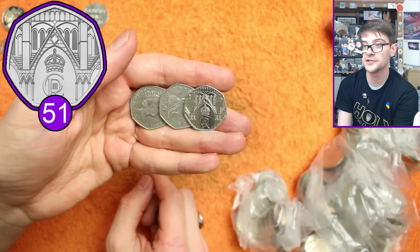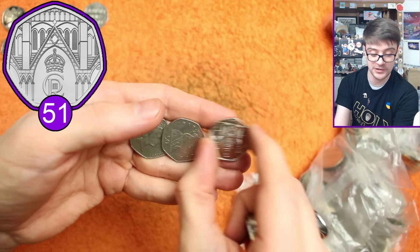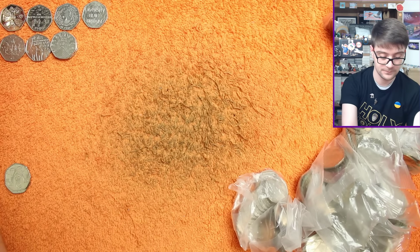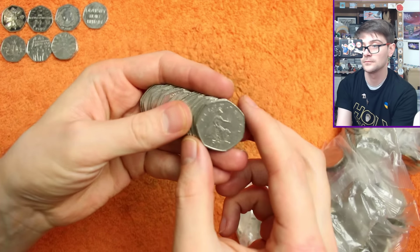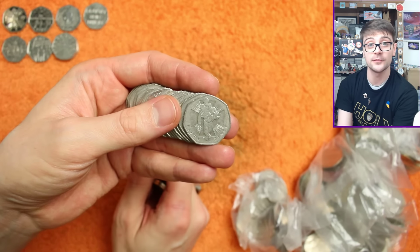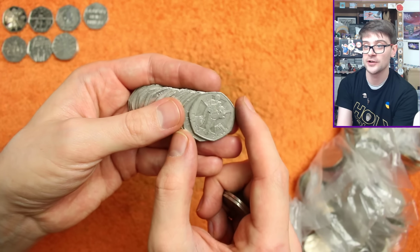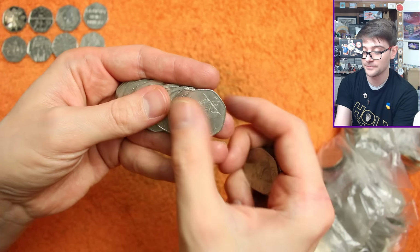There's another Coronation 50p. Let's check the obverse. Uncrowned portrait, unfortunately, not the NIFC we want to see. We've got Victoria Cross, heroic act there, which could be a restrike, so check the date. 2006, so it's not a 2019 restrike. All the 2019 restrikes are obviously dated 2019.